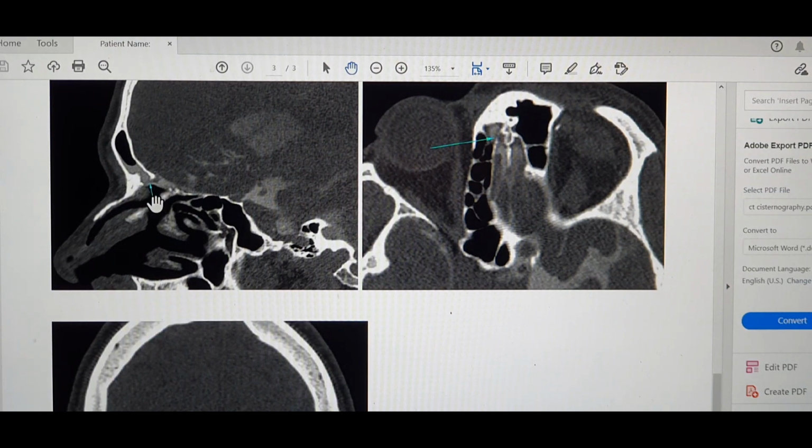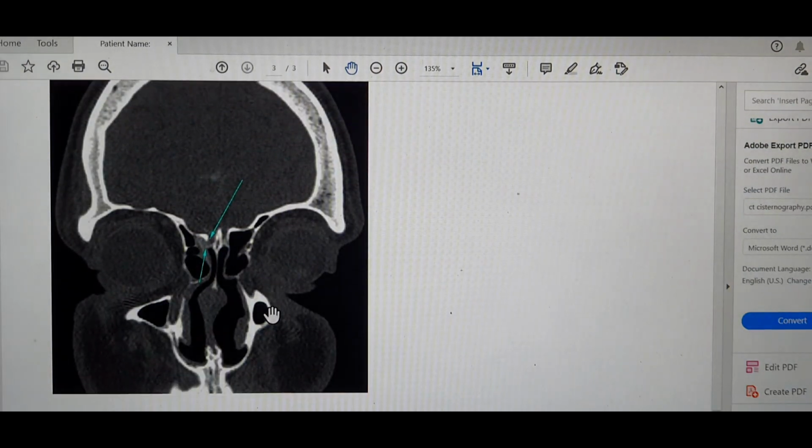Now, as you can see over here, this arrowhead is showing the defect in the cribriform plate, which is just posterior medial to the frontal sinus opening. This is the sagittal, and that's the axial view. A very small break though in the bony region, and on the coronal scan you can see the exact area of the bony defect.